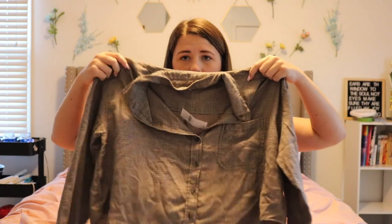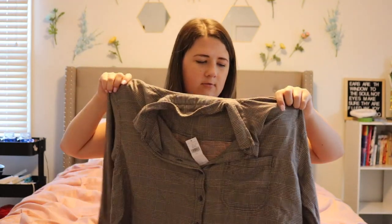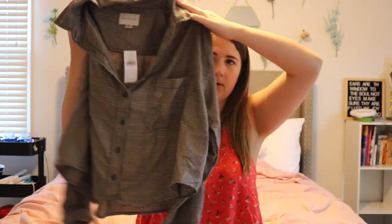Next, from American Eagle, I got this super soft, comfy, flannel type thing. It's just a button-up situation, and it's so soft, and it's so comfortable, and I cannot wait to wear it when it gets cold out.